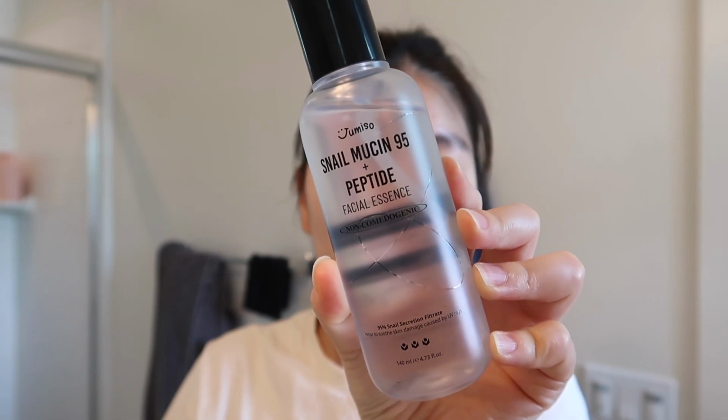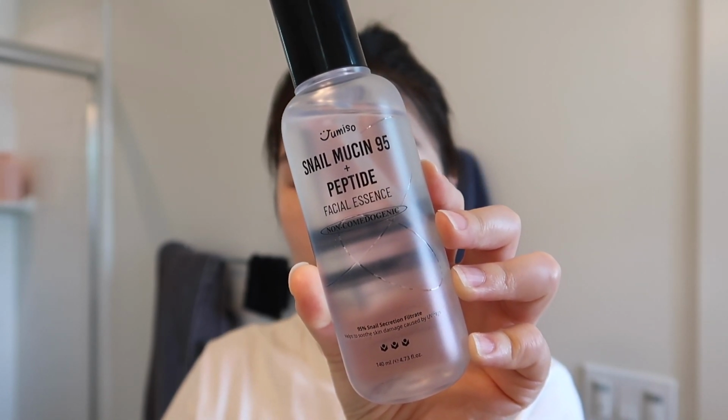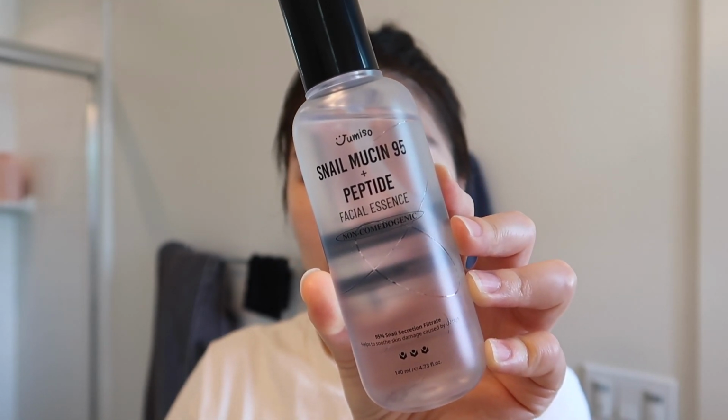Next up is Jumiso Snail Mucin 95 and Peptide. I usually don't apply so many products in the morning, but the air is so dry that I like to layer a lot of hydrating products. Snail mucin is great for moisturizing, strengthening the skin barrier, and reducing fine lines. It is also lightweight, so even though I'm layering a lot of products, it doesn't feel like it is too much.